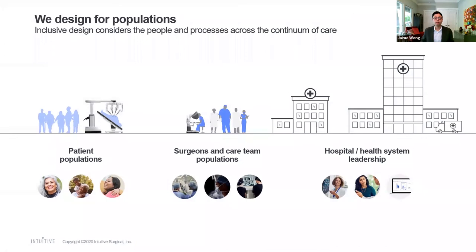It's this deep understanding of human processes within the hospital that's critical to delivering clinical and economic value. It's not a technology-only effort. For 25 years, we've worked closely with surgeons, care teams, and hospital leaders to develop systems and capabilities that are helping to address the real challenges that they face.